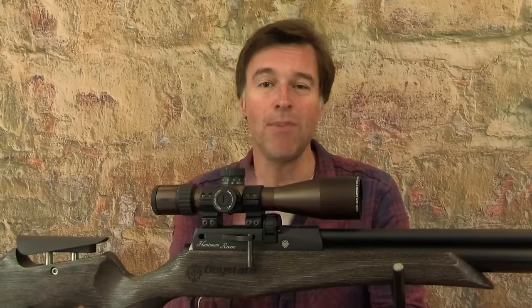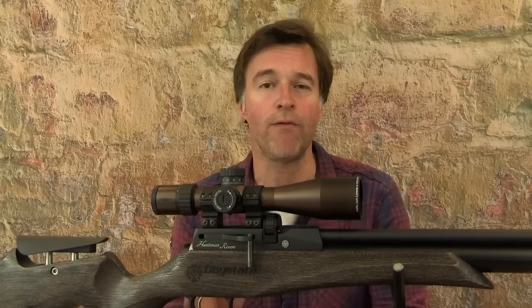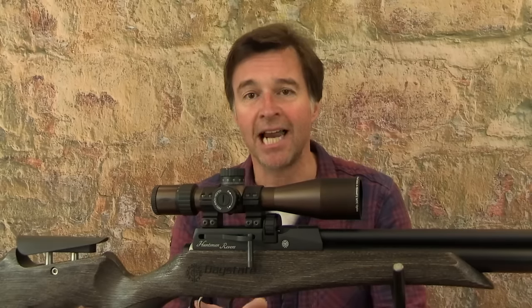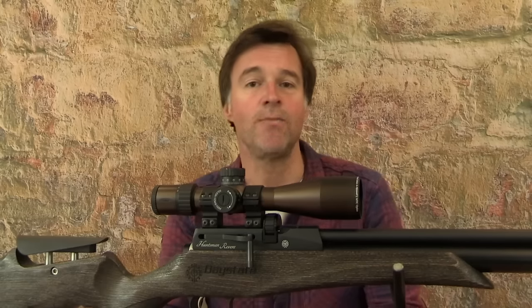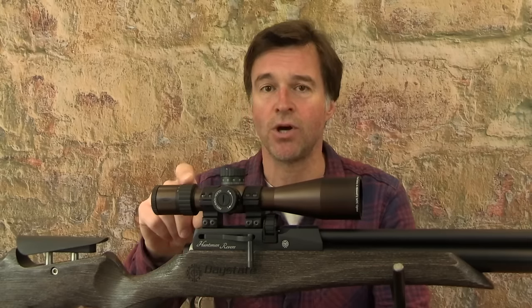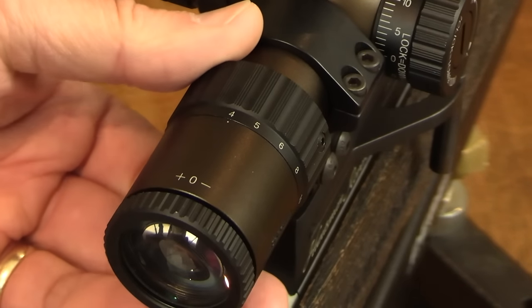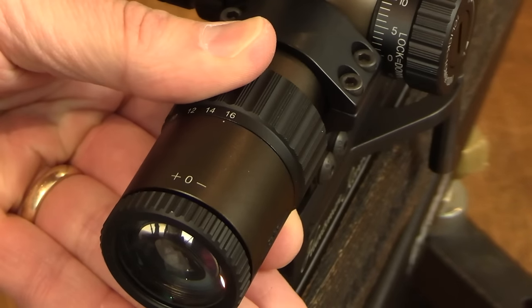Decent glass, multi-coated lenses, a 44mm objective, and a 30mm tube ensure solid optical performance with good light transmission. Now, the sight picture is bright and clear, and it stays sharp right to the edges. Now, this scope has a zoom range of 4-16 times, which I think is just about perfect for air gun shooting. The grooved zoom dial turns smoothly to wind the mag down for a wider field of view at close range, or to zoom right in for increased precision when tackling long range targets.